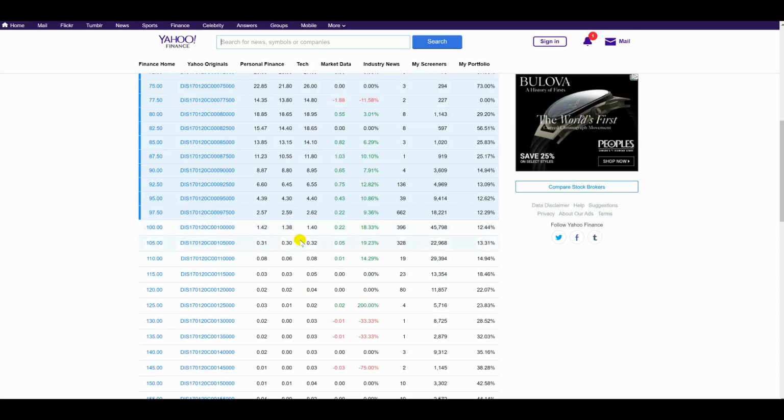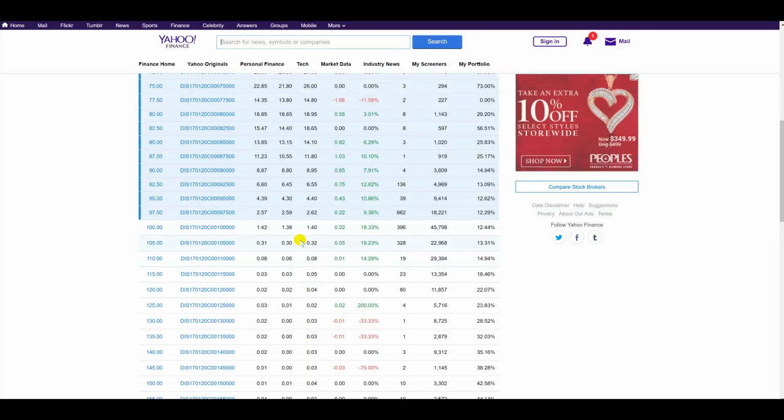I'm going to give you an example. Disney will probably trigger these options at about a buck 60 to a buck 70, we'll say. And so if we were to go to 102, those options are probably worth about 320, 340 each. So you're doubling your money. That's what 100% gains means.